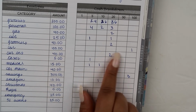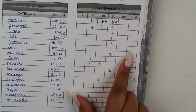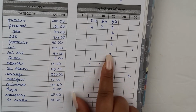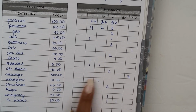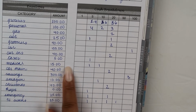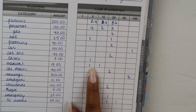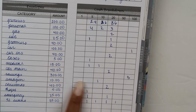Car gets a $100. I always put in a $100 bill just because I don't have to break the denominations because it goes back into the bank. Car insurance gets $40. This is another one that goes back to the bank, so I always do 2 20s. Taxes gets $5, so that's a $5 bill. Medical gets 15, which is a 10 and a 5. Car maintenance gets 40, so that's 2 20s.